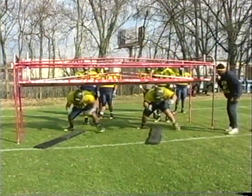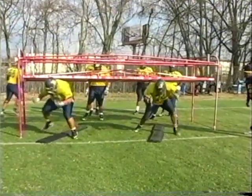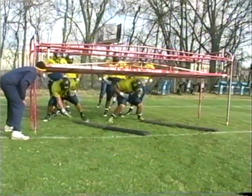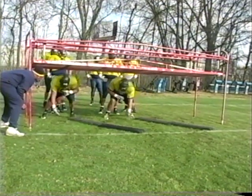All right. The next phase, after you did the 6-inch step, then the 1, 2, you want to go through with it. You want to take it all the way through, nice pad level, flat backs, really finishing through the boards. All right, we'll do everything right first, and then now we'll do left.